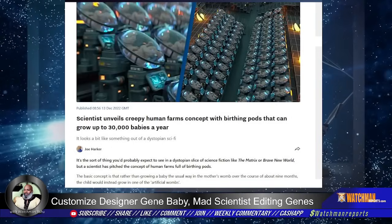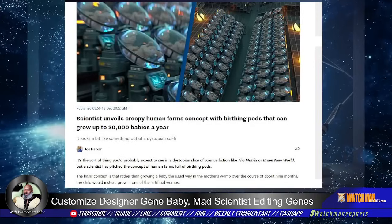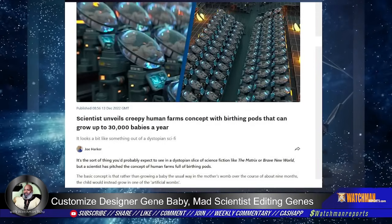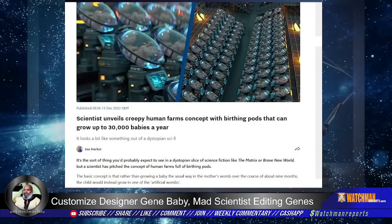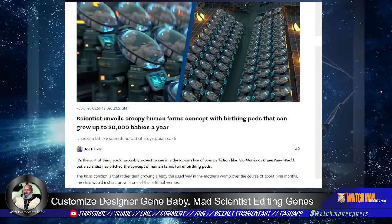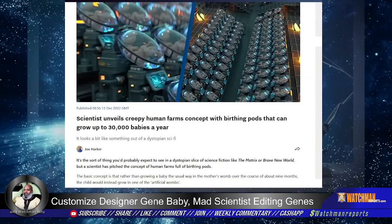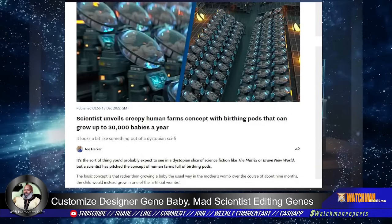Now you understand when the scripture says this. When the scripture says, except the days be shortened, there will no flesh be saved. Now you understand why the scripture says this. Because these mad scientists are literally going out of their minds.